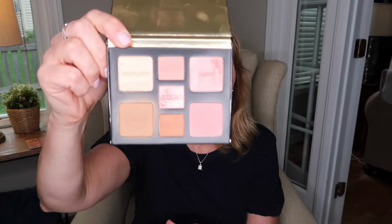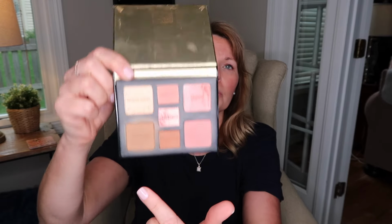So these colors for me, I can actually use everything in this palette. I have all of this on today, and I'm so thrilled that I found a palette like this that is so inexpensive too, because it's Milani. But the quality is really nice. I mean, these eyeshadows and the blushes, everything in here is really nice.